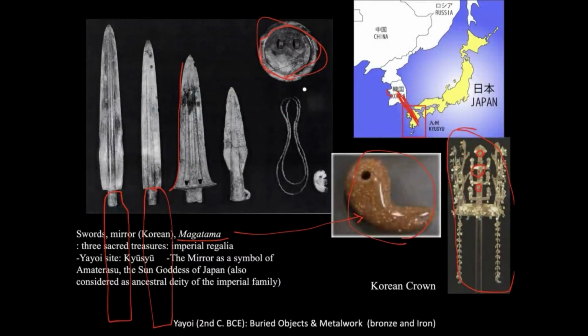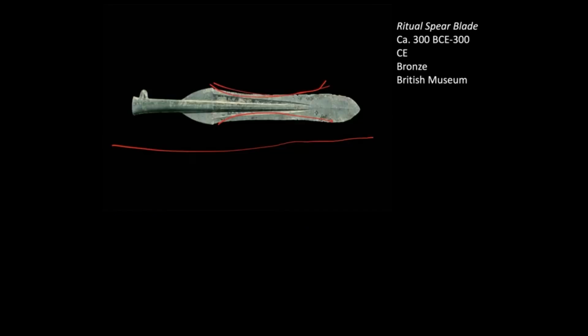It's either tapered, made in China, like the northern region. These are usually made in the southern part of Korea, like this. And these tapered ones are found a lot over here. So these are not Japanese. Japanese daggers look like this.